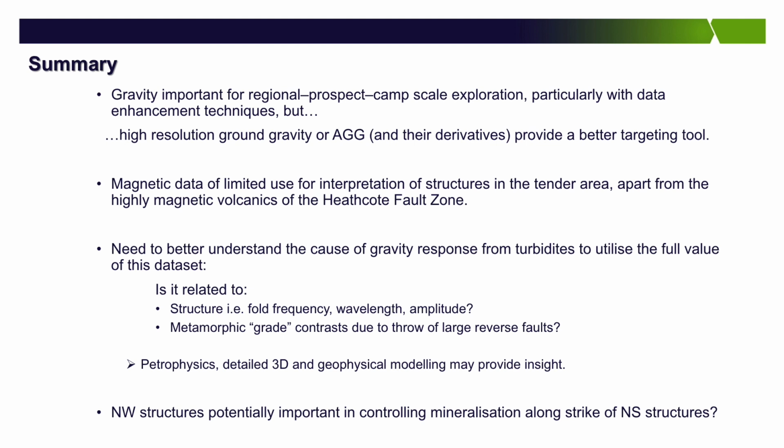And we need to better understand what is causing some of these responses in the geophysical data that we see. And 3D modelling and geophysical modelling and petrophysics can all play a part in trying to help us do that. And these north-south structures, are they related to the mineralisation and controlling where the mineralisation is occurring?